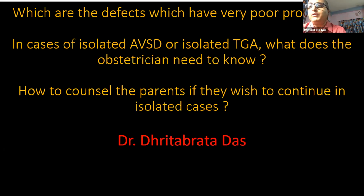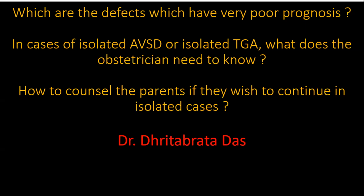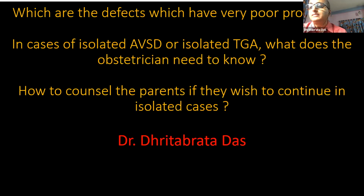But if you think of TGA, this is one of the heart problems which has a very good outcome. So if it is detected antenatally and operated in the first few weeks of life, then most of them will have a normal life and will not require a repeat surgery. Compared to that, in an isolated AVSD, if it is balanced, the outcome is relatively better. But if it is unbalanced, that means it is a single ventricle physiology. So if it is a two ventricle balanced AVSD, most of them will have a good life, but there is an association with other chromosomal abnormalities which should be ruled out, and they will often require multiple surgeries because of the AV valve problems in future.